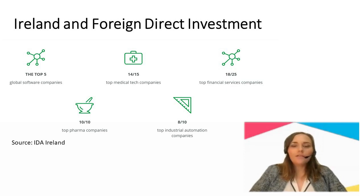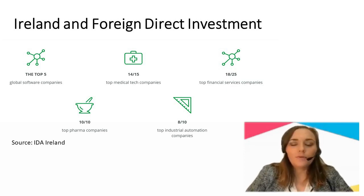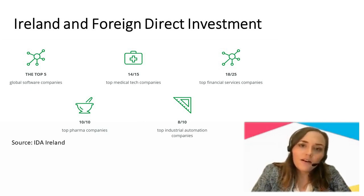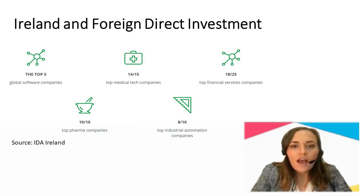When we think about Ireland, it's an excellent place to attract foreign direct investment. And Ireland is very attractively placed to attract further foreign direct investment due to our highly educated workforce, the fact that English is one of our main languages, and that we have access to the EU, in addition to the fact that we have a favourable tax regime and are very easy to do business in.